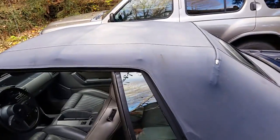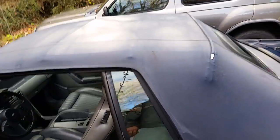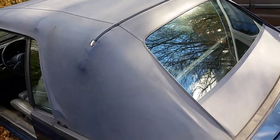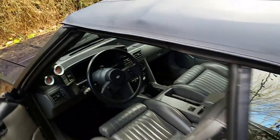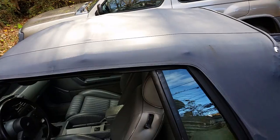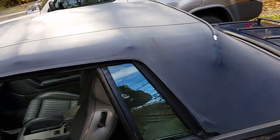Convertible top was replaced 3-4 years ago, something like that. There's a glass window in it, so that's in real good shape. One of the hydraulic pistons is out, so it's a manual top, but that's okay.